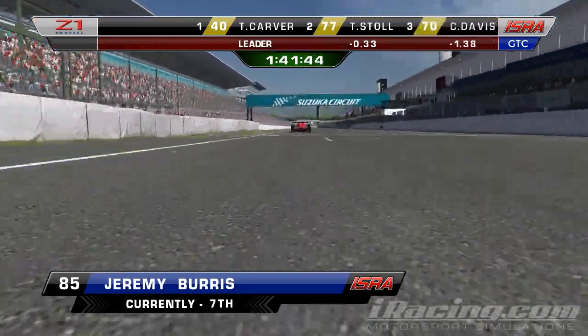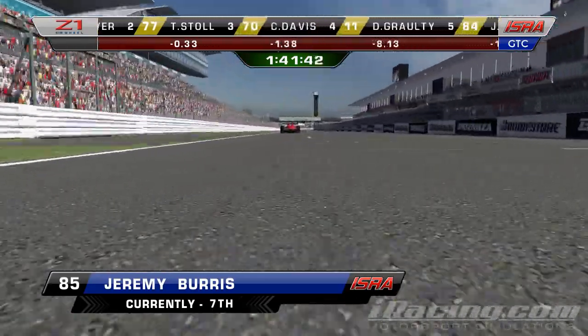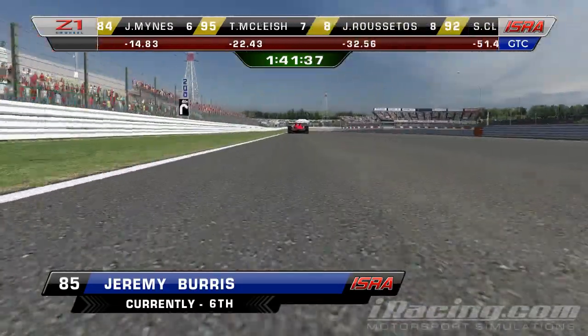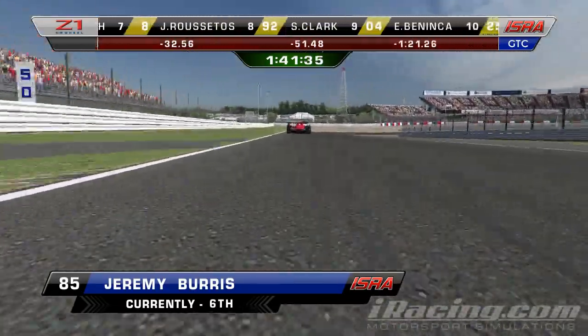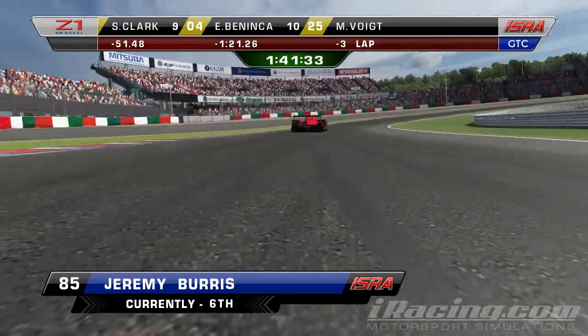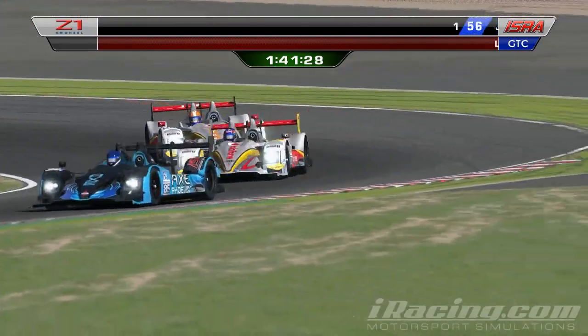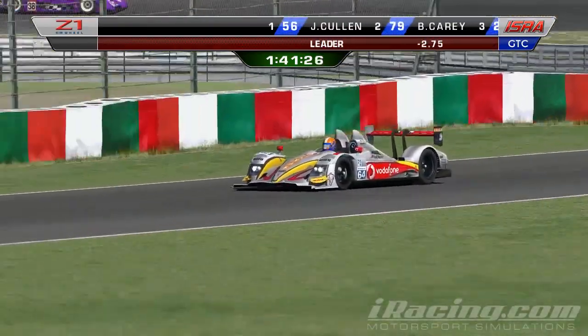It looks like Coroni got wide. Burris is making a run on Muniz right now. Kaiser Run Sport cars going left and right. Looks like Burris has got the 6th position. Benefield still in 5th. Let's see if we can see. Yep, looks like Burris has got the 6th position, but hopefully for Jeremy's sake he doesn't go off in 2 more corners like he did a few other times.